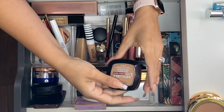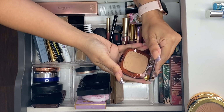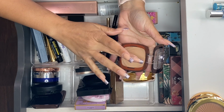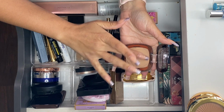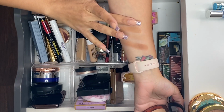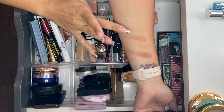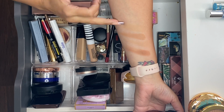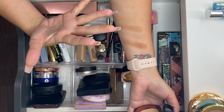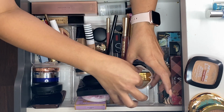Next up for bronzer, I have the new Infallible bronzer by L'Oreal. And like I said, I got the shade 250 light. I don't know why I did that. Why did I go for light? What was I thinking? That's barely gonna show up. I think this would be okay in the winter time for me, but right now I don't think this is gonna show up on my skin. I might just end up picking up another shade and keeping this one. So we'll see, but I want to try it out.